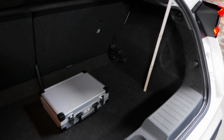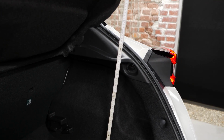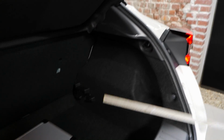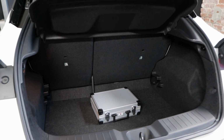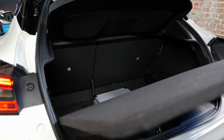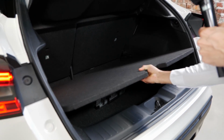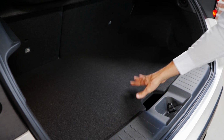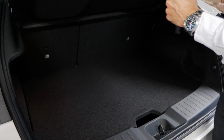And then the height here is at more than 50, so about 54 centimeters in height. So you can be a little bit flexible with that. Or of course you can also put it in, and when there's nothing underneath, you can also store it a little bit better. But most probably you would leave it like this for just easier handling.